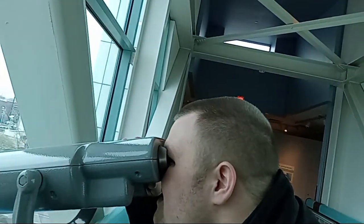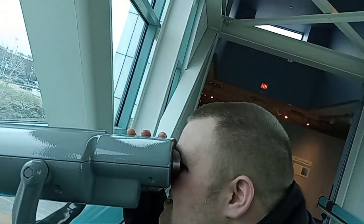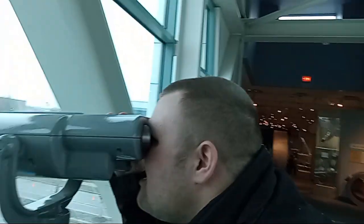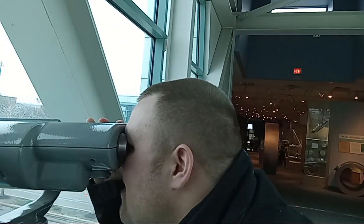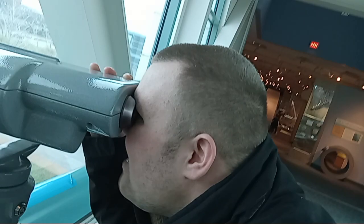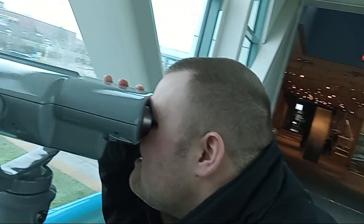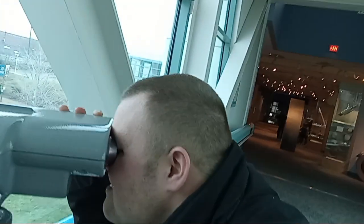Oh wow, it really magnifies the cars. Can I have it? Yeah, works. I can see the license plate of that car. You can see one too. And that one. Yeah, I like that one.